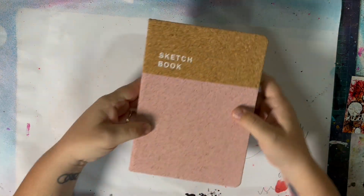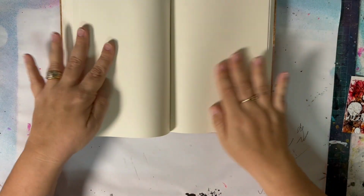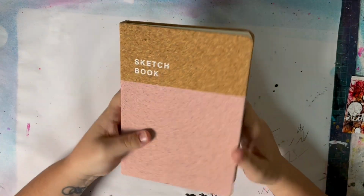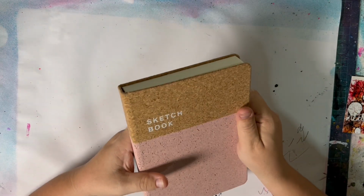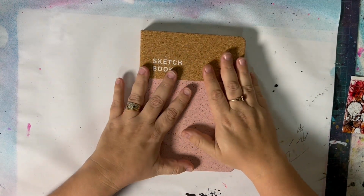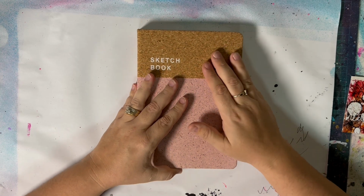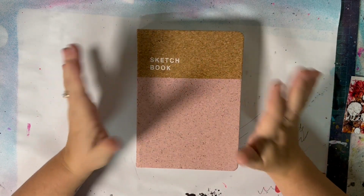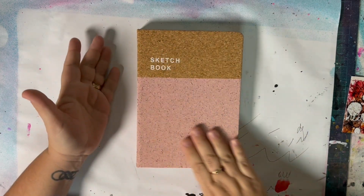I found this awesome sketchbook from Kmart for $4. Now, I'm definitely going to get a couple more of these because I've already started to use it. I think this would be awesome. I carry around what I call a board book when I'm out and about. It's not an art journal. It's just sort of a brain dump book if I just want to write something down, practice some drawing with some paint pens, some collage, anything really. It's just another book. And I thought this would make a good version of that.